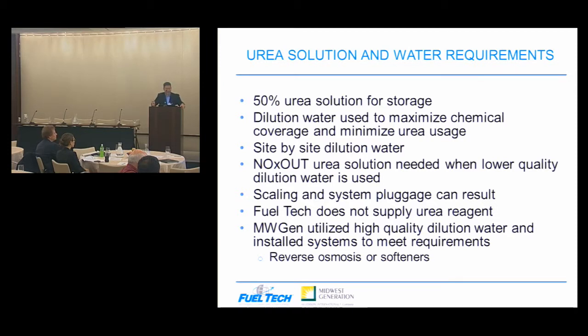Site-by-site requirements on dilution water may push you towards using boiler demin quality water, or you can use regular service water if you use the right additives put into the urea solution, which essentially help keep things from scaling. Midwest Gen, based upon their units and sizes, went ahead and made the investment and went with higher quality dilution water requirements through putting RO and softeners in on the various plants.